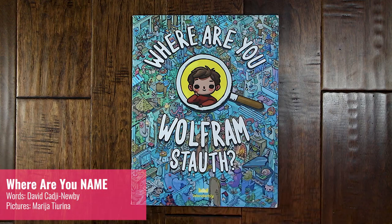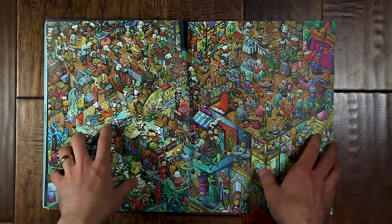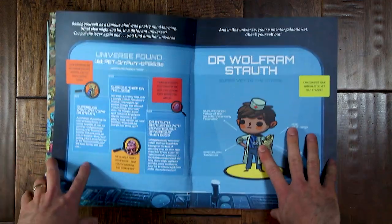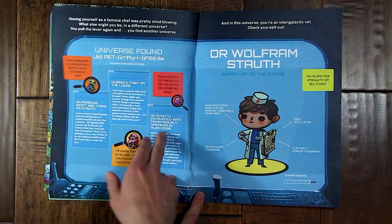It has a simple little story where your kid gets a package, which he shouldn't have got. It's an interdimensional portal, and he starts to jump into all these different portals. And in all of these different dimensions, you have to find the version of yourself that is the world's most famous chef, or the intergalactic pop star, or the most intelligent scientist in the world. It's a blast. Plus, look at these illustrations. I'm having some binding issues with my copy. Let's give you an example here. So you got Dr. Wolfram Stouth. He's a super vet to the stars. You have a few things you have to look for.